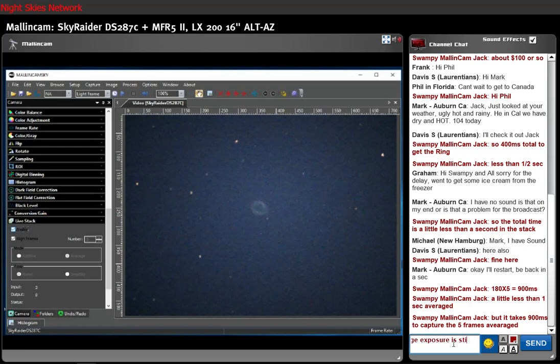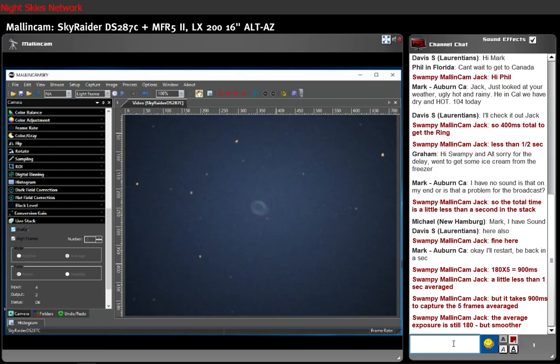Well, of course, because it has to stack it. That's the reason it takes 900 milliseconds. It needs to stack the series of images of 180 milliseconds. It cannot happen instantly. But once it gets going and the output reaches the amount, you're going to get the noise reduction, so it does not add time to the exposure. That's correct. You got it. Absolutely. The average exposure is still 180, but it's a lot smoother. You're averaging out the noise.